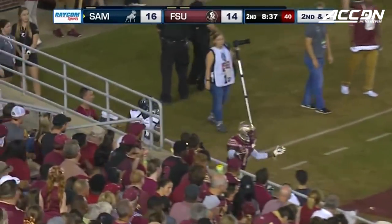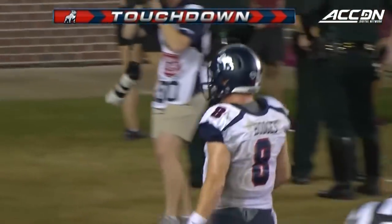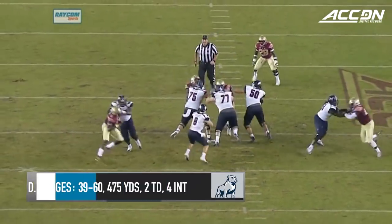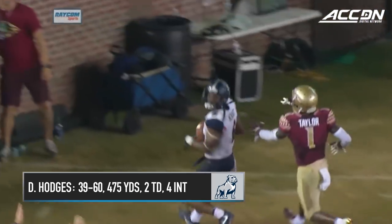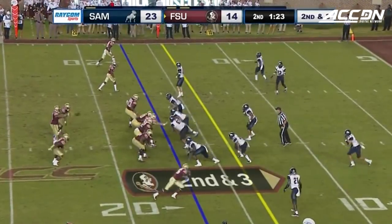It's a touchdown. Kelvin McKnight, second TD grab. And this one goes for 27 yards for the Bulldogs. What a big time throw and an excellent play by McKnight at the end. He's going to get away with a little bit of a push off against the best cover corner Florida State has. Time Akers the lead blocker for Patrick.